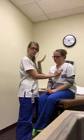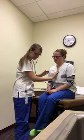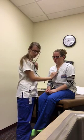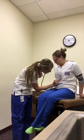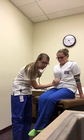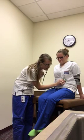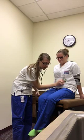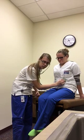I meant to say S2 sounds for both, the aortic and pulmonic. Now I'm moving down to the Erb's point, which is the third intercostal space at the left sternal border. And here I'm hearing both S1 and S2 sounds. Now I'm going to move down to the tricuspid area, which is the fourth intercostal space on the left sternal border. Here I'm hearing only S1 sounds. Then I'm going to move to the fifth intercostal space at the midclavicular line on the left-hand side, and that is the mitral area. And here I'm hearing S1 sounds. And I would also listen for 1 minute for the apical heart rate.